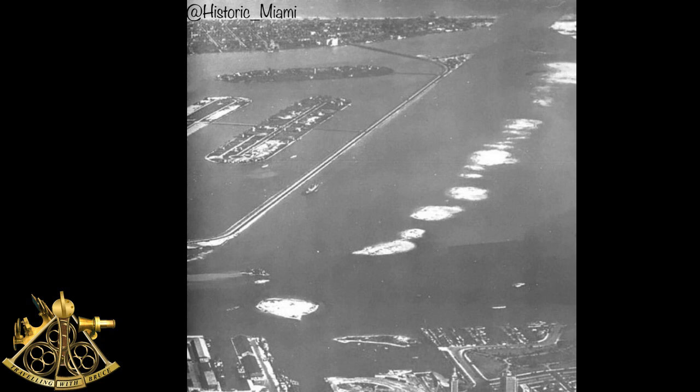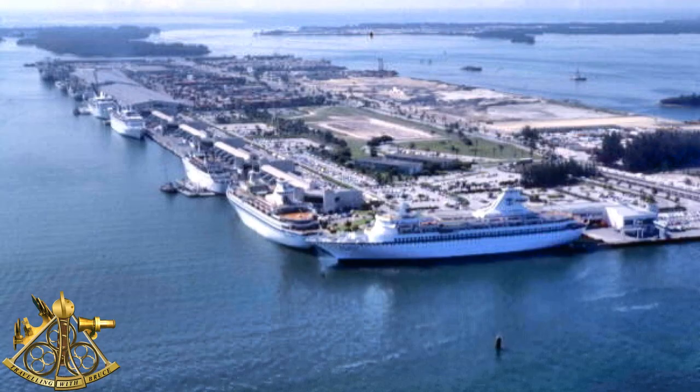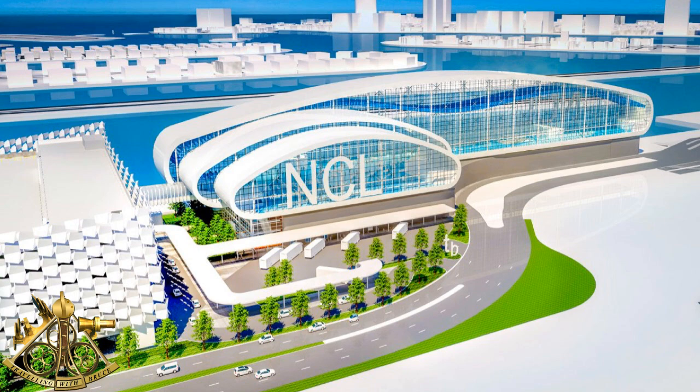You can see these early photos where they were dredging the water and building the pier. Eventually they got the pier built, a big dock facility here. And over the years, we've had cruise ships in the 50s, the 60s, and the 70s go through here. And today, it's completely different. The future is bright for the Port of Miami. It's the world's busiest port for cruise ship passengers.